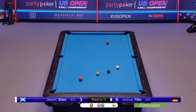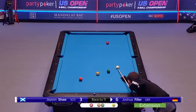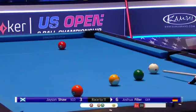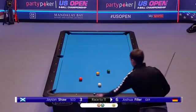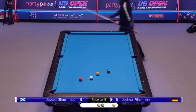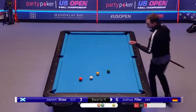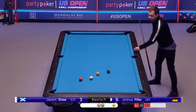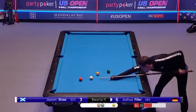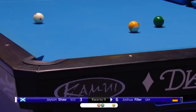Extension called. Well, this is the big shot. This 3. He's got to try and knock this one in to capitalize on that brilliant jump shot. And again, what a fantastic shot that is. 2 unbelievable shots in this rack. The last 2 shots Joshua's played really are superb. World class, it's fair to say.